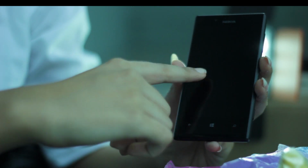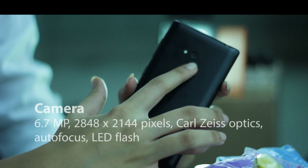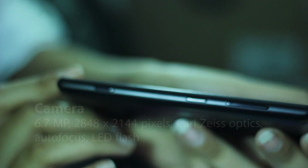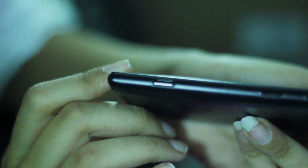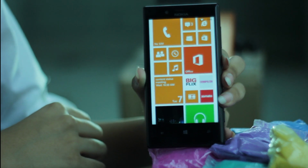It comes with a 4.3-inch IPS LCD display, a 1.3 megapixel camera and 3 capacitive buttons. On the back side, you will find a 6.7 megapixel camera with an LED flash next to it. The volume, power and the camera buttons on the right side seem very sensitive but could have been a little bit more sturdy.